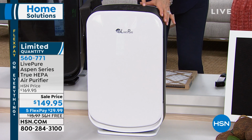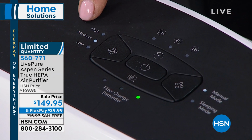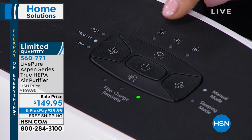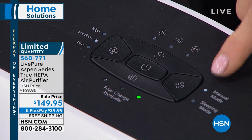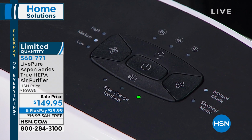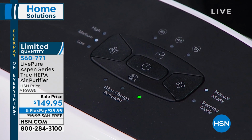And then if we're here, I can show you the panel. So you have high, medium, and low. You have a timer as well, isn't that nice? 2 hour, 4 hour, 8 hour. You have a manual mode, so that's just picking what you want, but you have a sleep mode. In sleep mode, it goes into its lowest setting, cleaning the air quietly for you.